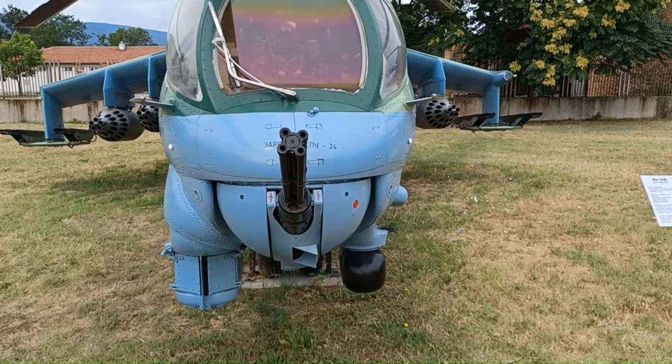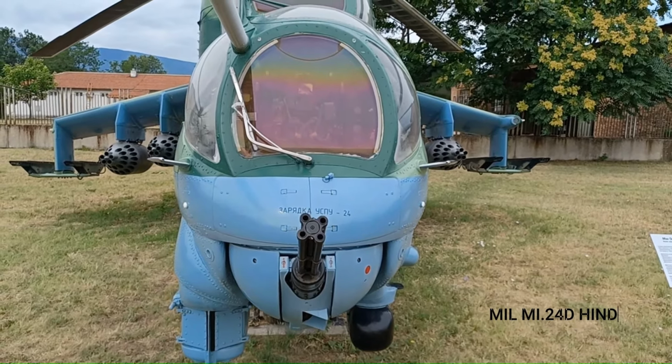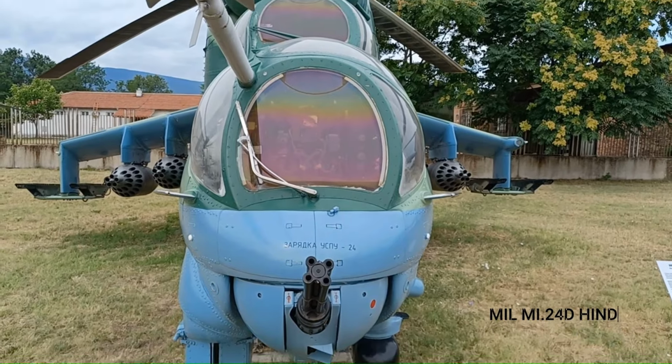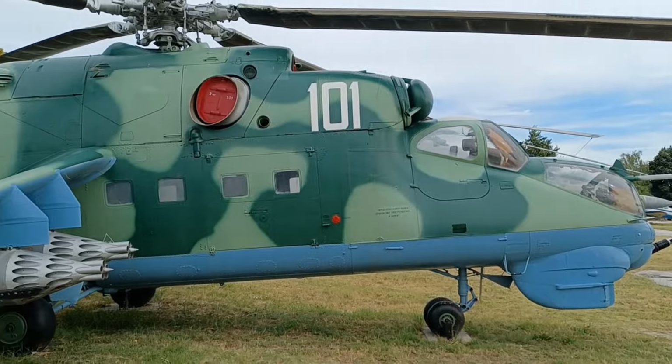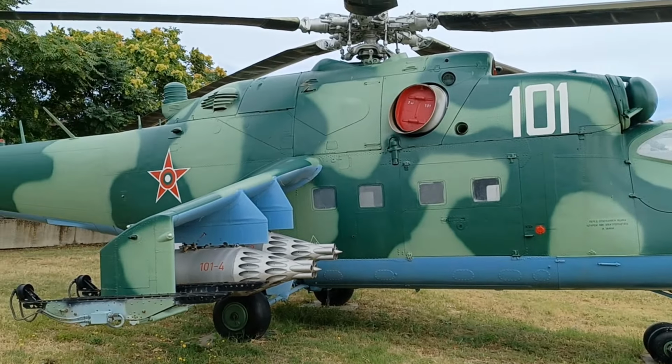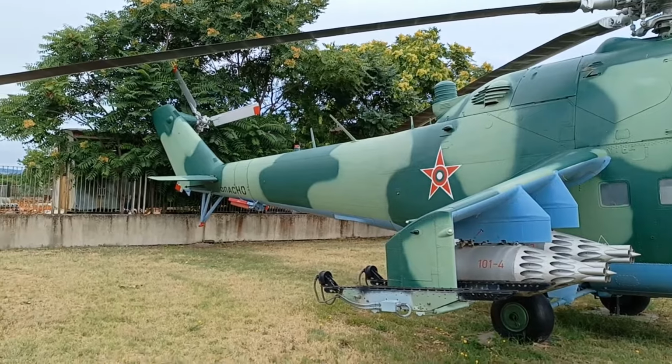Mil Mi-24D, and the NATO name for it was the Hind. This gunship attack helicopter also had room for 8 passengers, and this mean looking machine is currently used by over 50 countries. Many variants have been produced. The first one flew in 1969 with over 1,600 delivered so far.